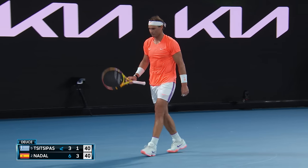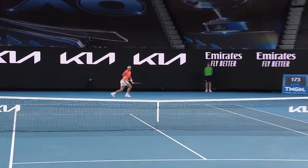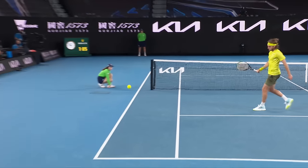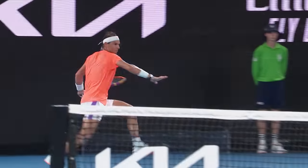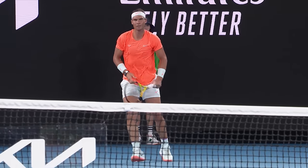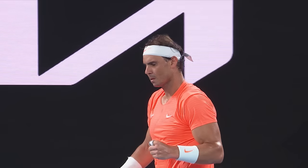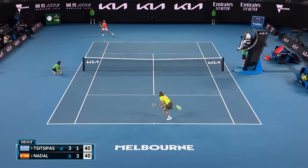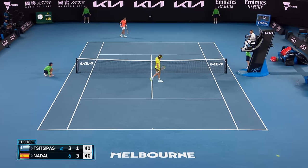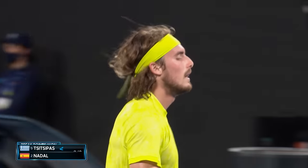I mean, he hit that hard, deep, near the sideline. The only thing you can say is, well, did he go the wrong way? But it was as good an approach as you could possibly hit, really, and loses the point. The goose step from Rafa. He's so confident. Wasn't really even balanced, and he belted a winner across court. A little lucky as well, and that is real trouble for Tsitsipas here.